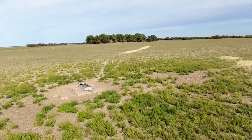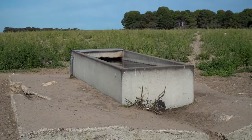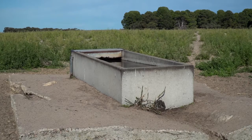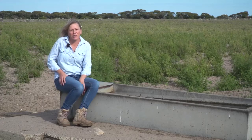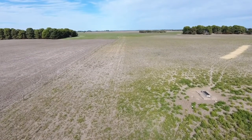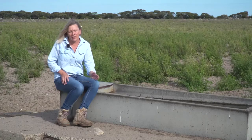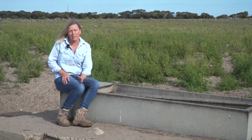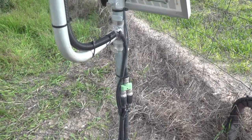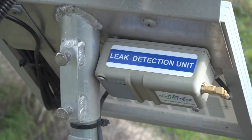Our livestock system depends wholly and solely on SA mains water. The mains is about 6 or 7 kilometres from this trough. Water has to travel by pipe quite a long way before it actually gets to this farm. So we've got two farms that are side by side. We bought the farm in 2016, and in September 2016 we installed leak detection units on all those mains water meters.